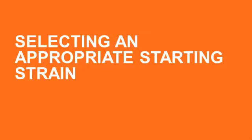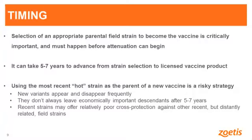So how do we select a starting strain? Well, it's a very important first step, so we have to do it first. And we put some thought into what would make a good starting strain, keeping in mind that it can take 5 to 7 years from starting strain selection to licensed vaccine product.